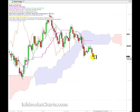The interesting thing is that there's not much of a shadow or a wick on the bottom of the candle, which means that when we entered this region of support, there wasn't a lot of buying pressure coming in. The bears basically had control of the market for most of the day, but very little buying coming in. So that perhaps tells us something about the strength of this area of support.